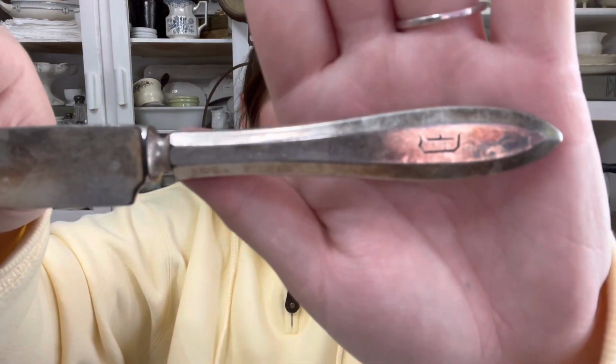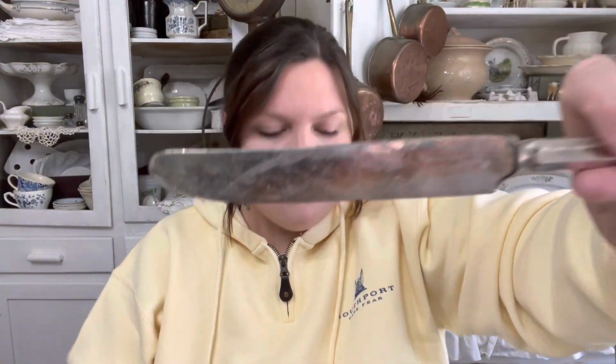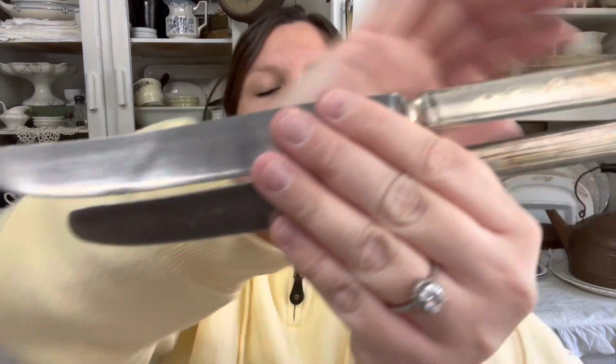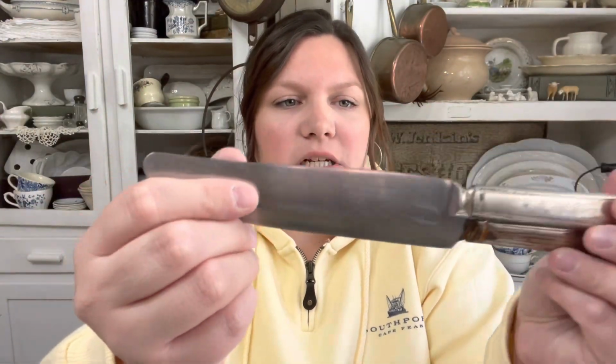I found these 4 silver knives, and they're all just a little bit different. So there's this one that has an initial on it, and I love the patina and coloring on them. And those are the handles. And I already have a couple of these in my collection in my kitchen, so it's easy to pick these up and collect them, especially when you can find them for about 25 cents.